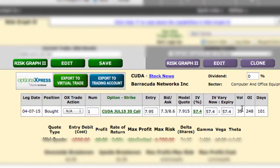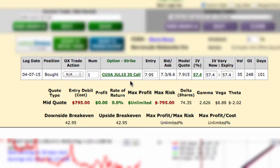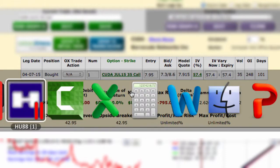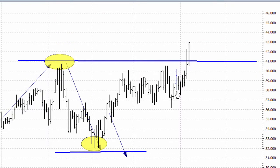Let me switch over to the platform. I purchased these 35 call options that expire July 2015. The reason I like this is that, from my experience, when you do get a breakout from a chart like this, a good expectation is another 10% move in the underlying stock. So the stock at the moment is around 42, and I would expect, if we're right in our prognosis, that we could eventually get up to around 50.